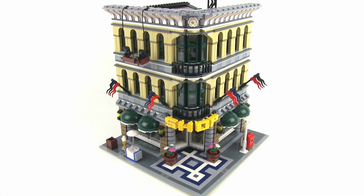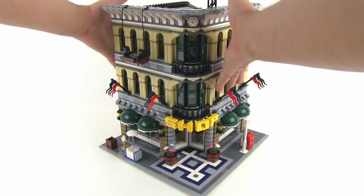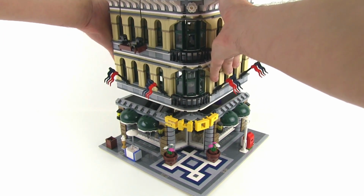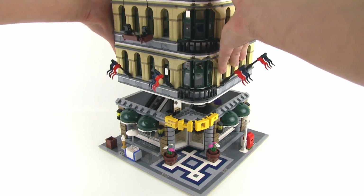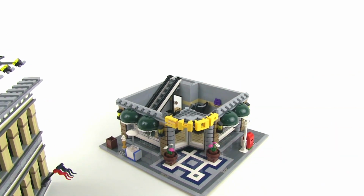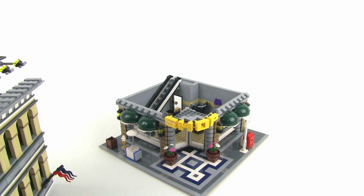Speaking of the inside, let's start looking at the inside, and to do that, we'll just remove the upper floors, both upper floors. No studs attaching all of this. It's just its own weight holding it in place with a couple little things just to keep the whole thing situated so it's not going to slide off, but otherwise all tiles on the top.